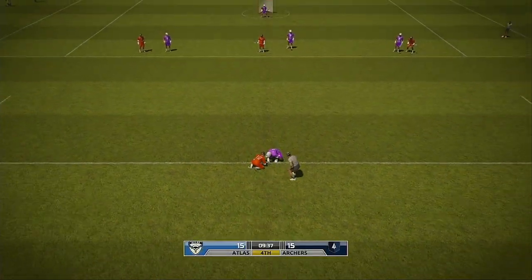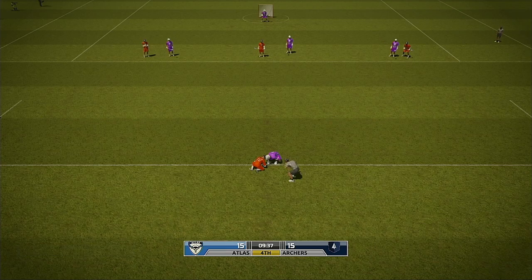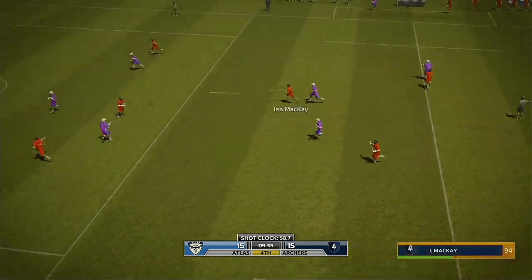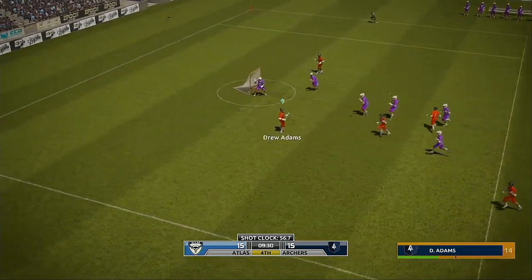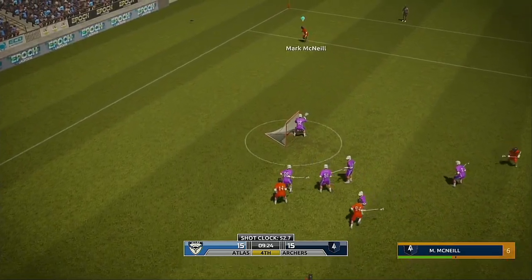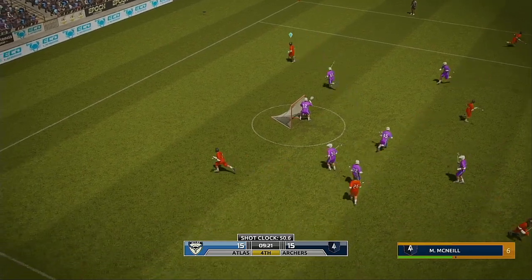The players at the X are ready. Here we go again. It's 15 all. Kelly wins it for the home team. Takes the shot and wide. Blue ball. Chance for them now.